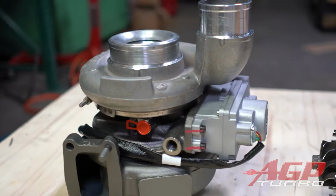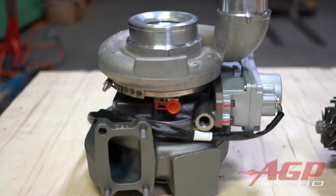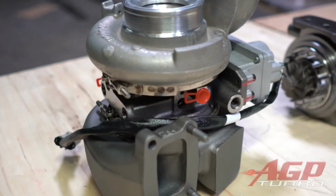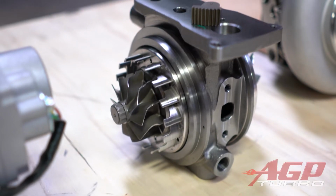Today I'd like to introduce some products for the 2007.5 to 2018 6.7 Cummins applications. So if you own a 6.7 Cummins turbo truck, you know that you're only getting about 100,000 miles out of the turbo. We do have what we call our reman assembly, which is a brand new cartridge assembly.